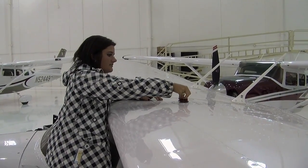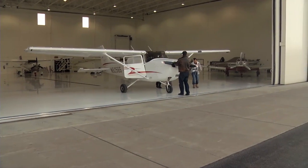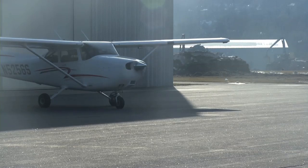With the pre-flight briefing and walk-around completed, it was time to pull the Cessna 172 Skyhawk out of the hangar and prepare for flight.